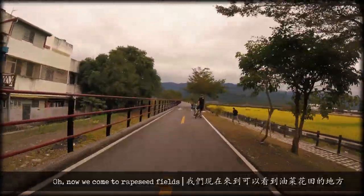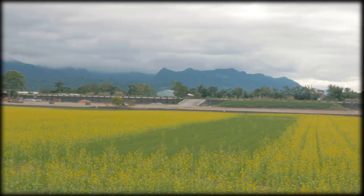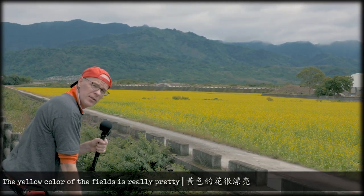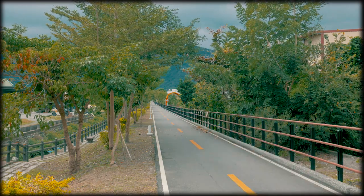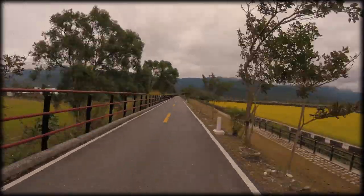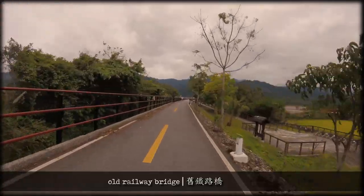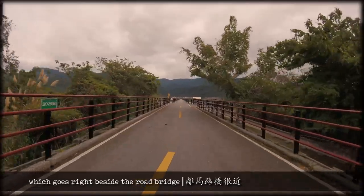Oh, now we come to a rapeseed field. The yellow color of the fields is really pretty. I think we are soon coming to the bridge, the old railway bridge, which goes right beside the road bridge.